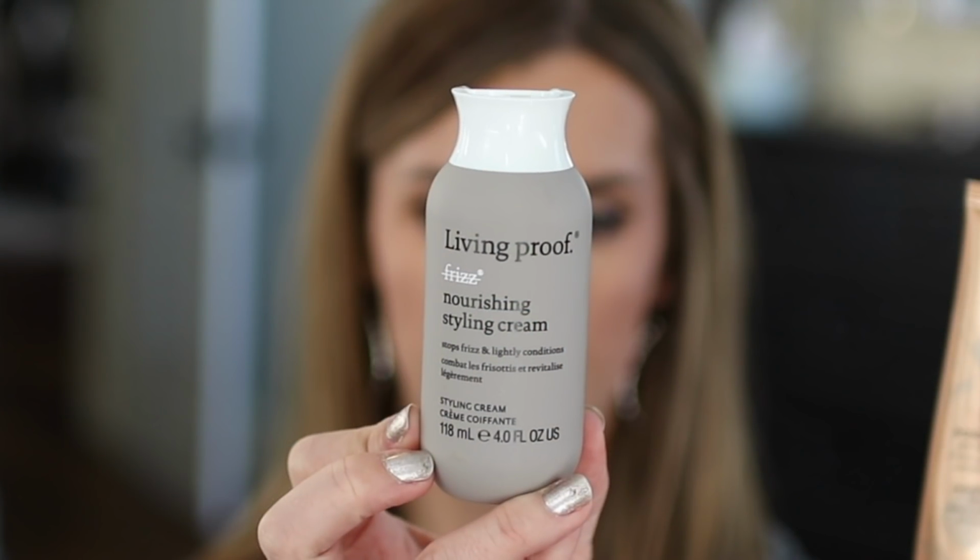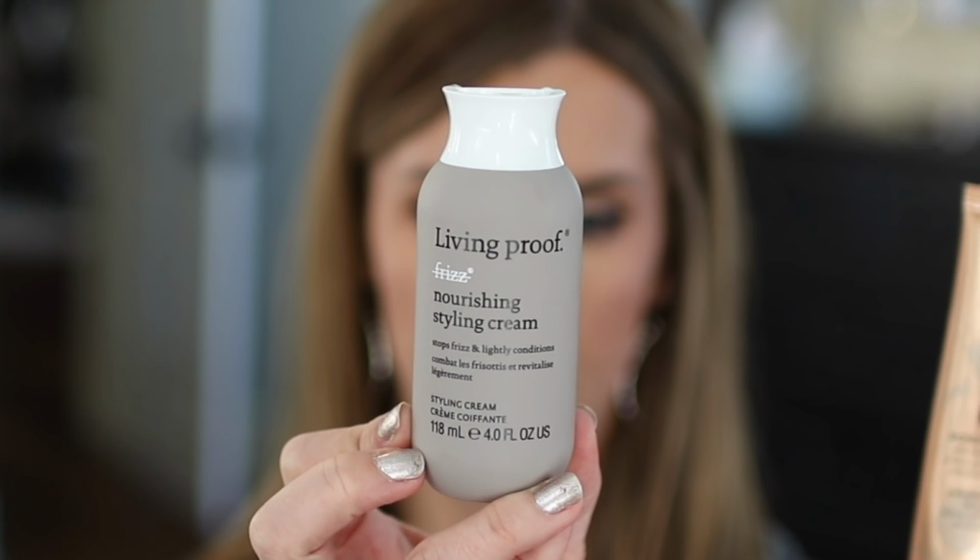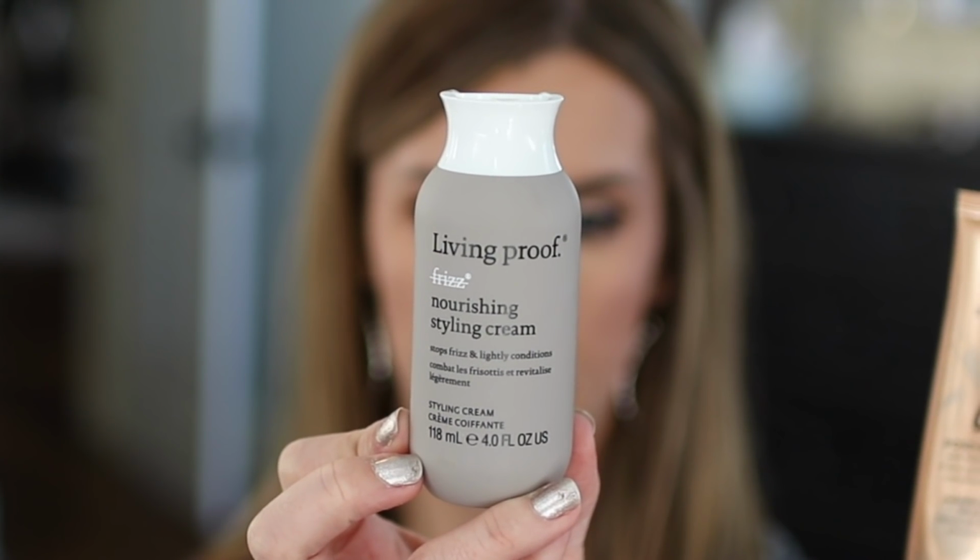It's just a leave-in product. It makes my hair soft and helps condition it and gives it a little more heat protection. And these two products I discovered in 2020. I have been loving them. This one I discovered by accident. It's a product that my daughter uses on her frizz-prone wavy hair, and she has pretty thick hair. This is the Living Proof Zero Frizz Nourishing Styling Cream. It stops frizz and lightly conditions your hair. So I had grabbed this for her and I didn't realize that she already had a full size of it.